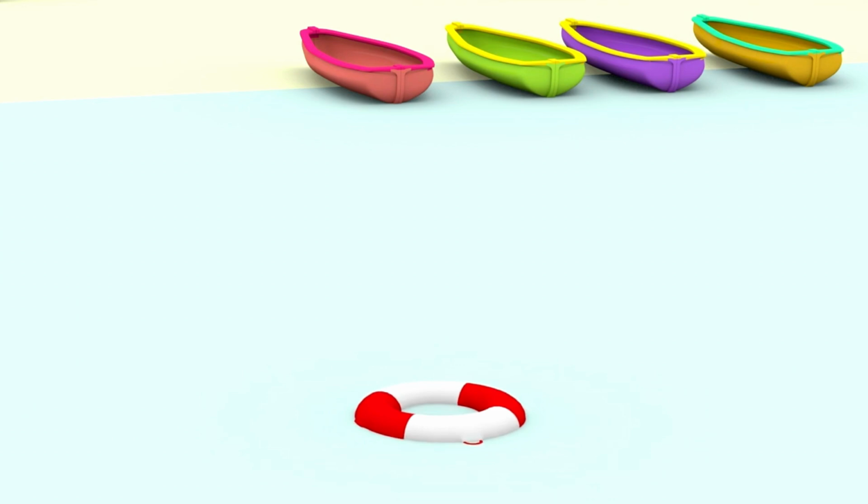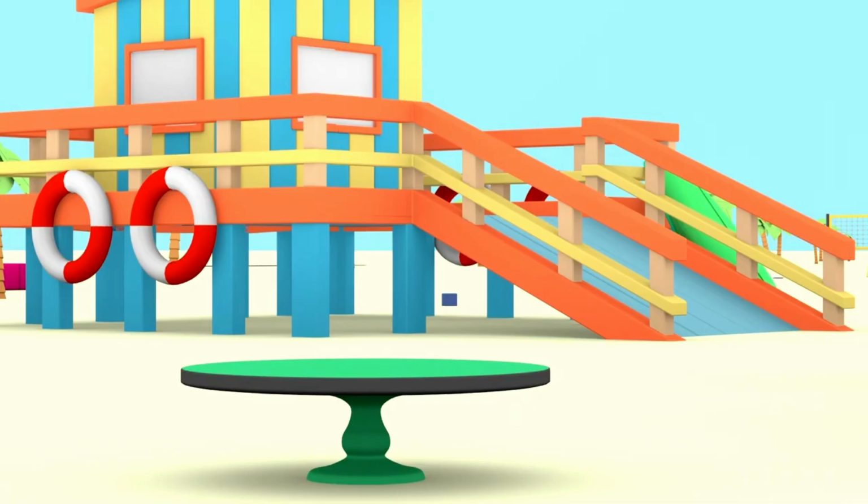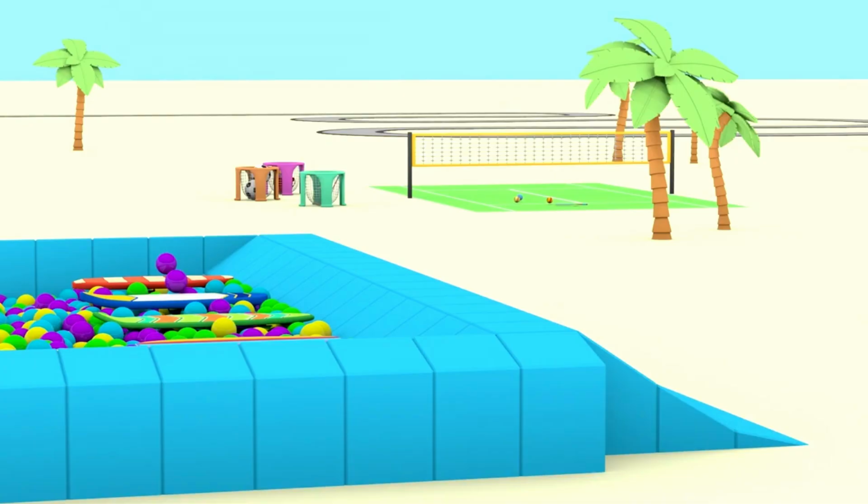Hey, red car! Your ice cream has fallen over. You caught it! All the ice cream is in the right place.